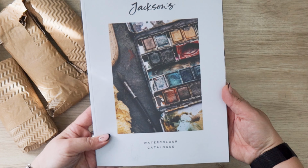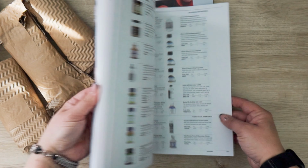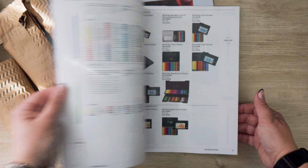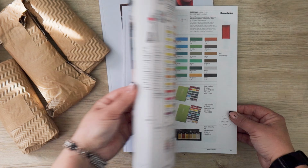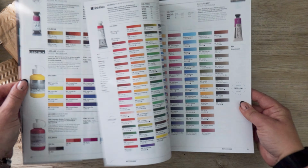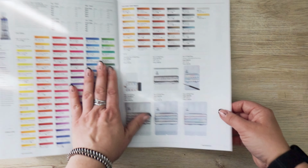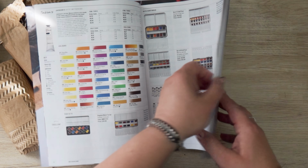I've ordered a watercolor paints catalog, and it basically is a catalog of all the watercolor stuff that Jackson has on offer. I think I've always been one of those people that like to have a paper copy of everything, whether it's agreements or bills, I like to keep a paper copy. I just find it more comforting to hold something in my hand. And it's nice to have a catalog of all the colors that they do and all the materials, because it's easy to find, at least for myself.